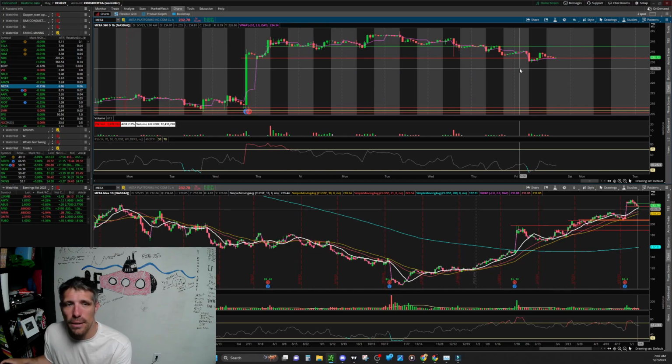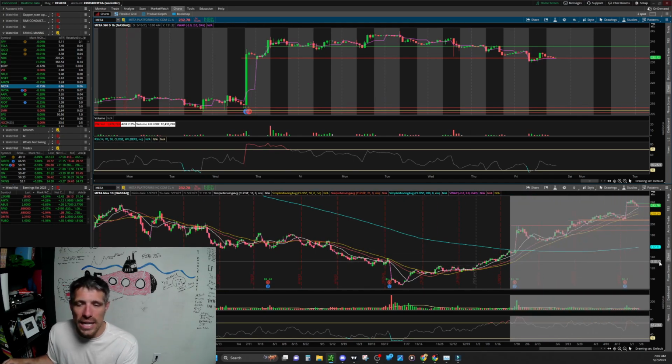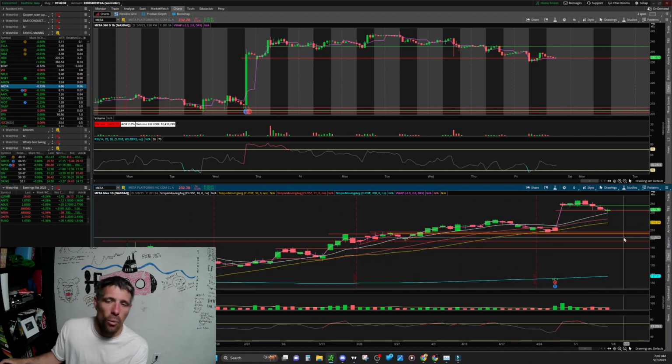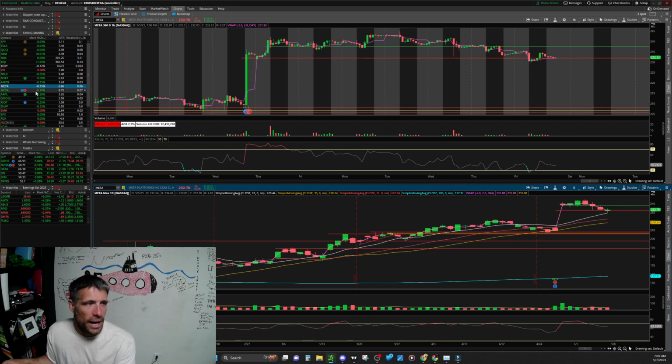Now we've had a pullback the past 3 or 4 days, but you have to understand it's still above a 10-day moving average. Meaning it is still holding and showing, even on these pullbacks, that it is still one of the strongest movers in this market right now. So you cannot bat an eye at Meta. Don't blink. Meta is still looking very strong.